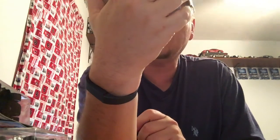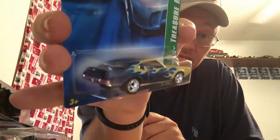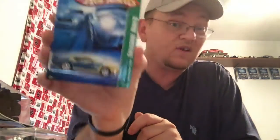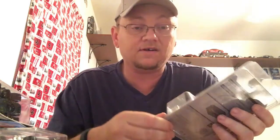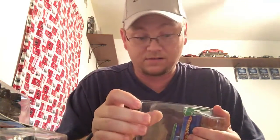But here's the GTO, this is also 2007. 69 Pontiac GTO. This one's starting to become very, very hard to find and sought after. I don't know why. Pontiac? I don't know. But from what I'm being told from somebody that has a shop there, they said this one's starting to jump. So I don't know how high it's going to jump. I just know he said that one's starting to jump and it's beginning to be harder and harder to find.